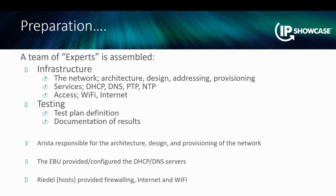There's an infrastructure group and a testing group. The testing group, pretty self-evident, works out how to do the testing, what kit is needed, how you get a pass, which parts of which standards are going to get tested. The infrastructure group is responsible for providing the infrastructure on which all these tests can happen. So it's networks, it's DHCP, DNS, PTP, NTP, Wi-Fi access, internet access, you name it, right? So that's what Arista stepped up to deliver.